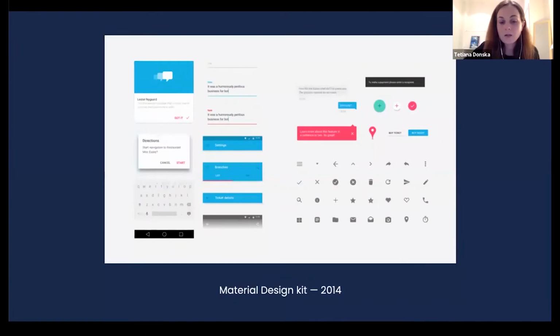And in 2014, we saw the Material UI guidelines. While it wasn't the first, it was one of the early design systems that made a big impact. Google wanted to combine the best practices from both early pattern libraries and atomic design principles.